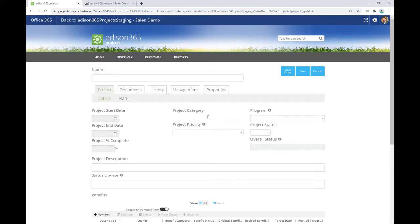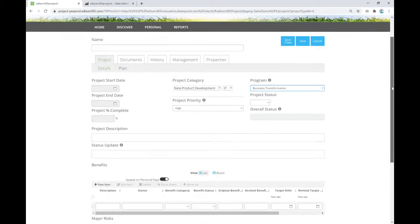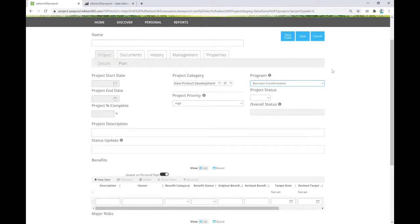So we can see here, I could fill in, where is this? What category of project is it? Well, it's an IT product development. It's actually super high priority. I won't fill in everything, but you can get the feel. So behind the scenes, what has been set up is a form with fields, tables, pick lists, all of this to make my life as easy as possible.